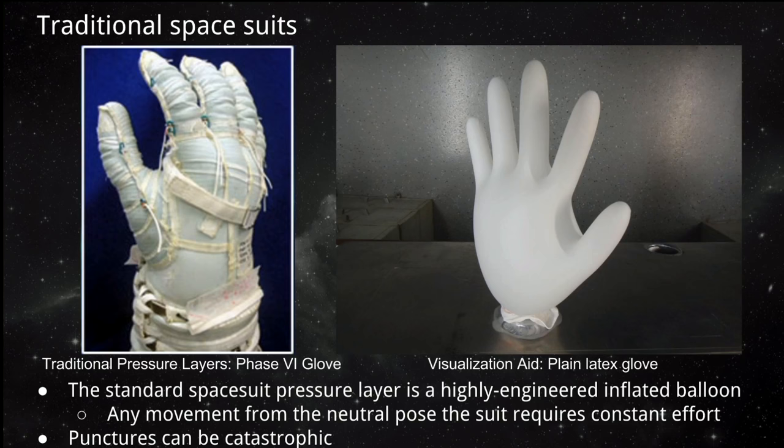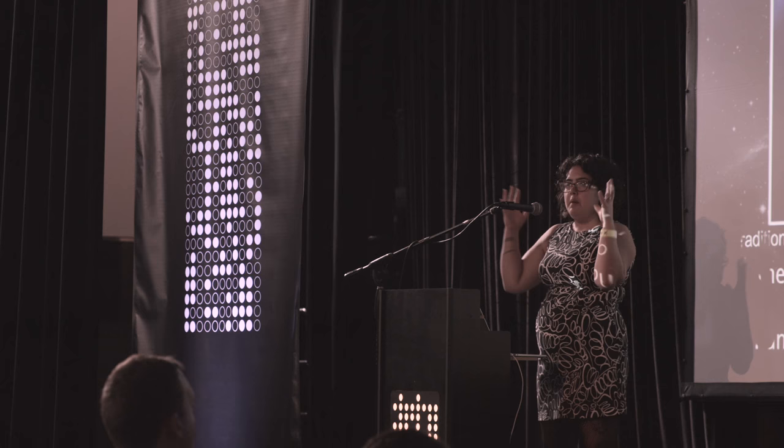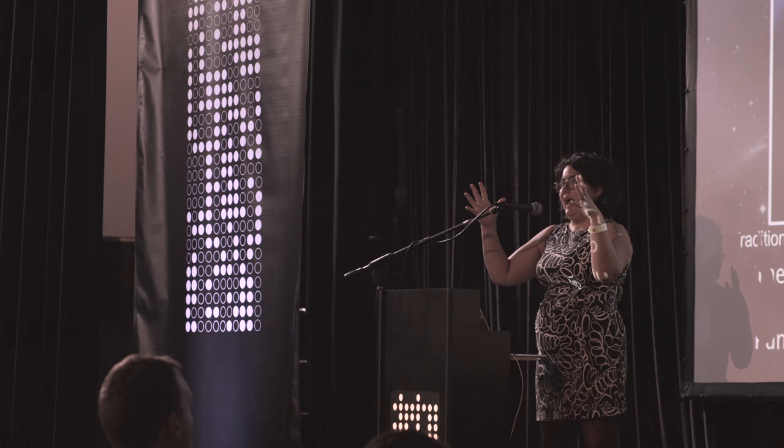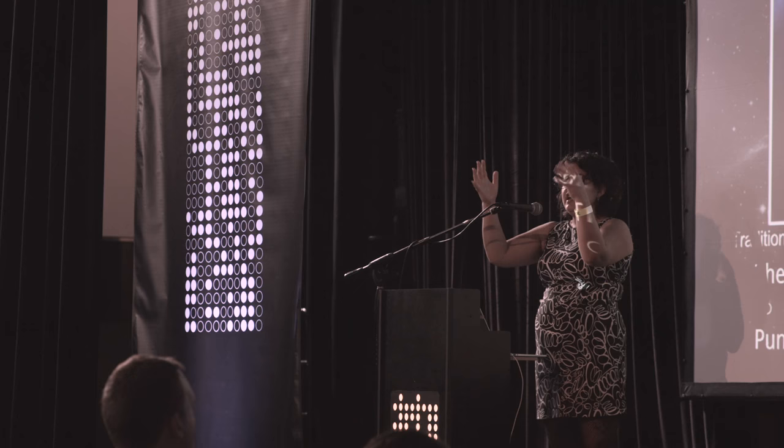The negatives about the current state of the art in spacesuits are, because it's a pressure system, it takes a lot of work to move. Everything springs back to what they call the neutral position. When you think of doing an 8-hour EVA where you're working with your hands, your ability to do effective work decreases the more tired you get from cycling these things, from moving your spacesuit.